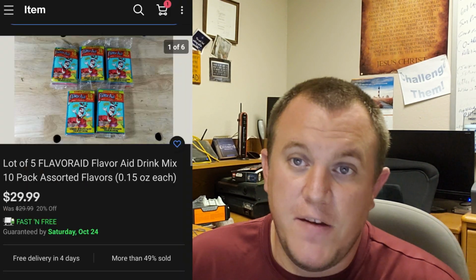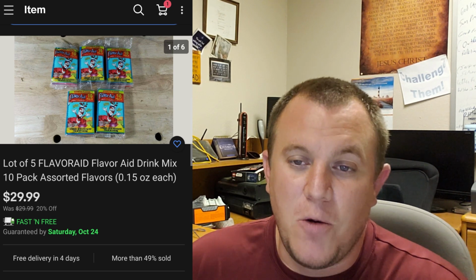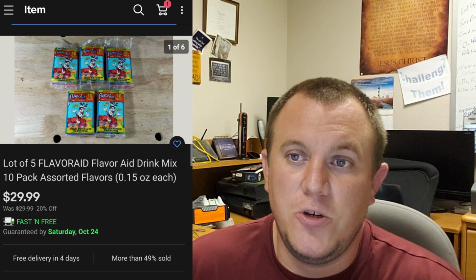This one sold for $13 shipped. And again, it goes out media mail. Some Flavor Aid. If you want Flavor Aid drink mix, I might be one of the few people that has any. Not even sure if it's any good, but I bought it when I got that Rit stuff, the laundry rust treatment. This stuff, there's 5 packs here.